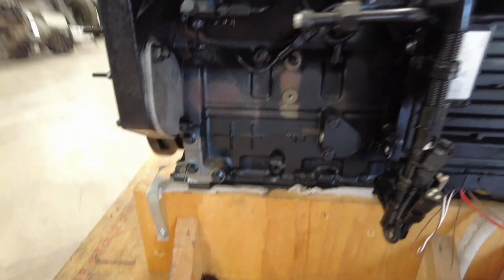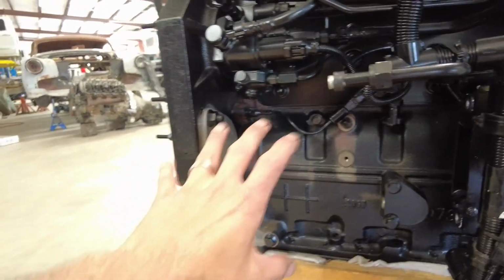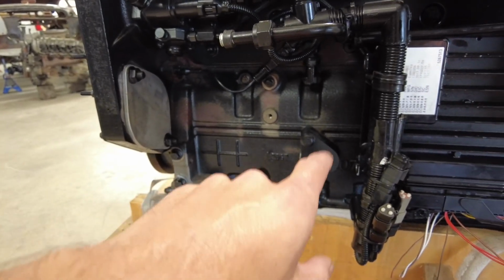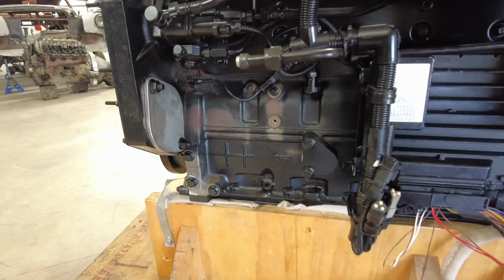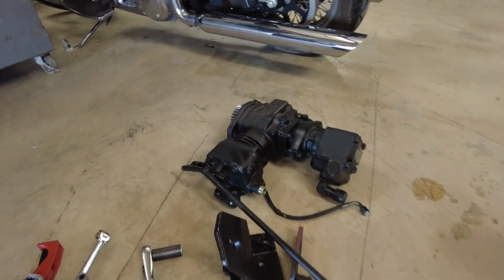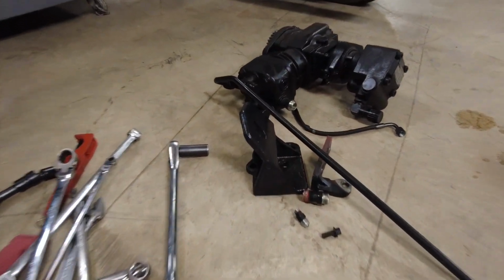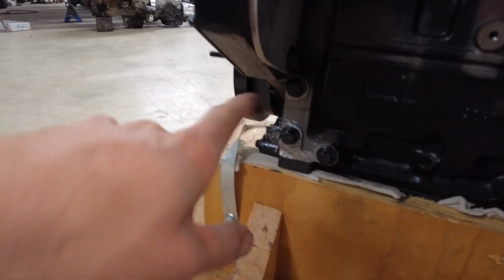So right here on the side of it, it came with an air compressor because it was a medium duty truck. The backside was the hydraulic or power steering pump that was sitting there, and we didn't need any of that stuff. We got it set over here to the side. Had to pop the front engine mount off to access some of the other fasteners.